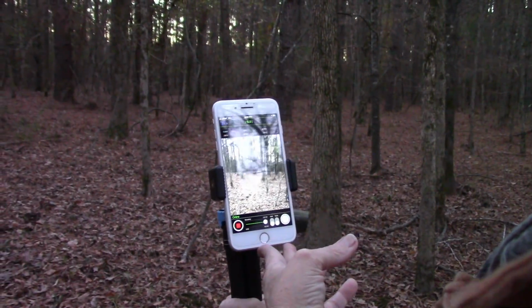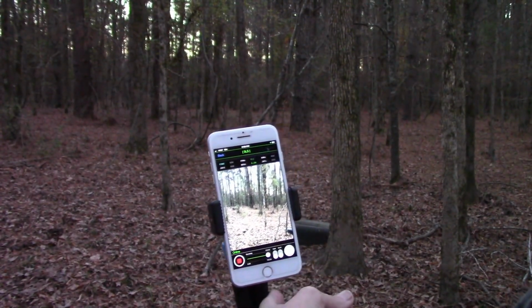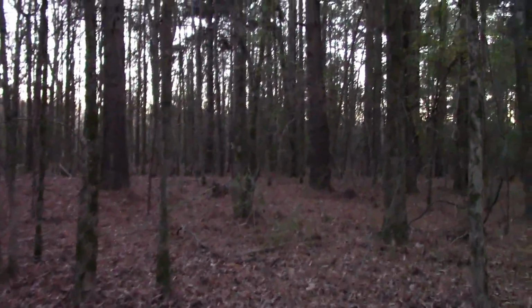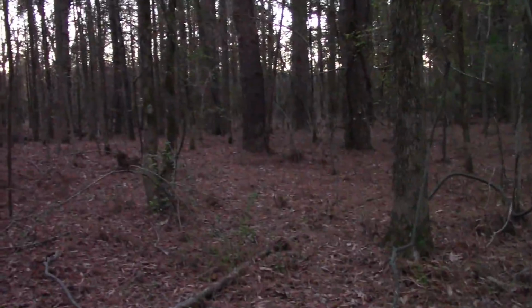Where you at? I just went into that big tree. Right back there. Right back there. But it was really close. It was like right here. And then it was back there that quick.